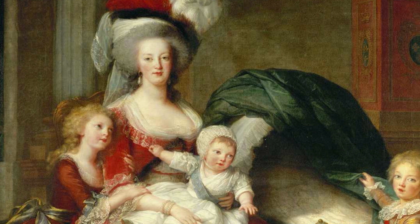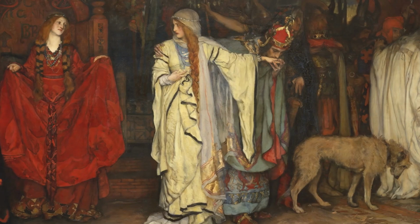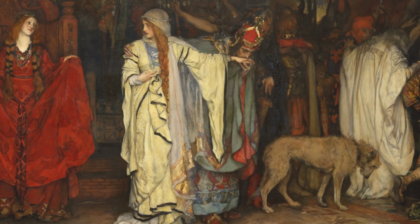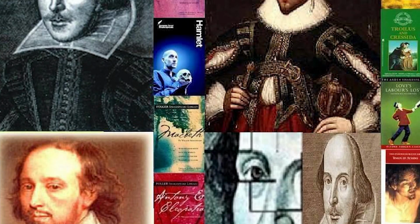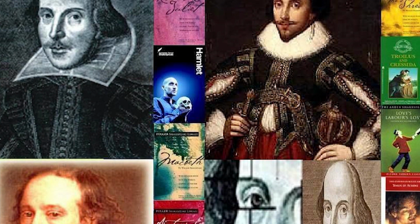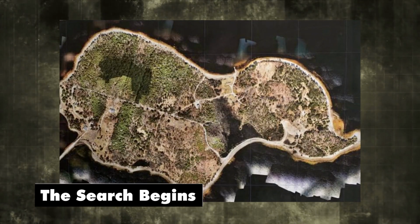According to the second hypothesis, Francis Bacon owned the riches. Shakespeare's plays, according to Bacon, were written by him first. On Oak Island, a trench was created to bury Bacon's original transcripts. There were also many other riches buried there throughout the process.